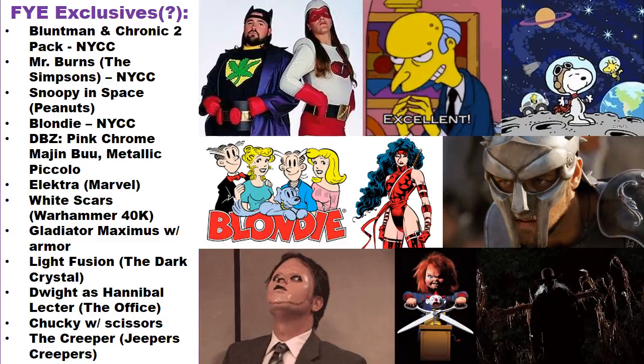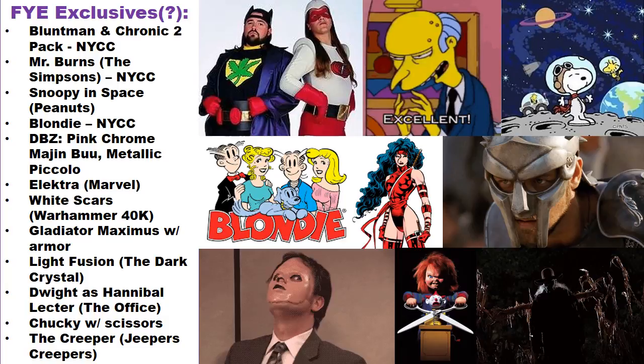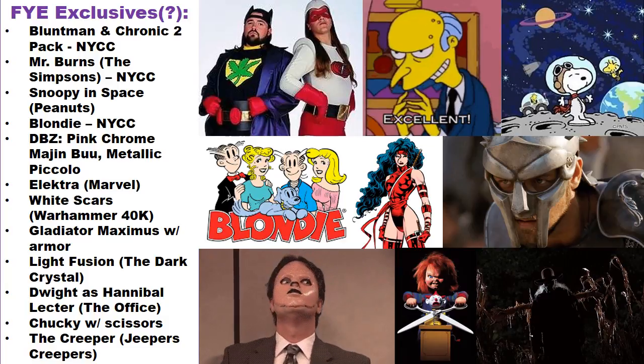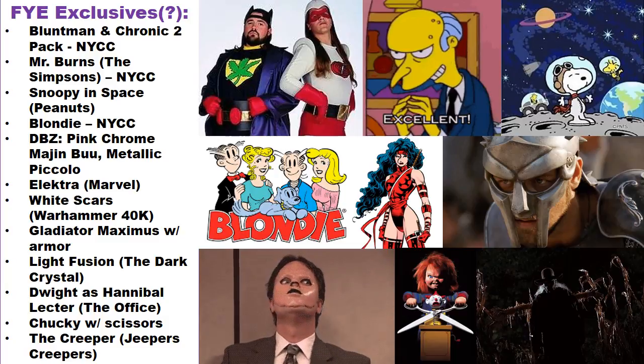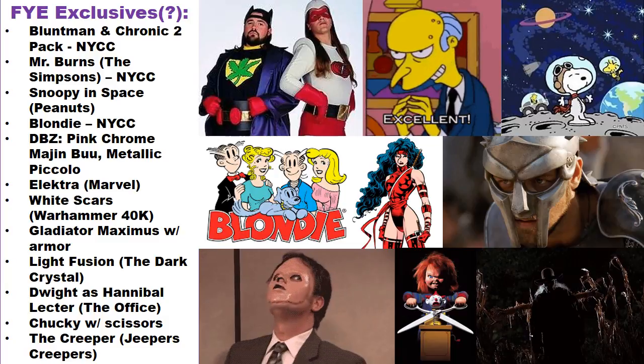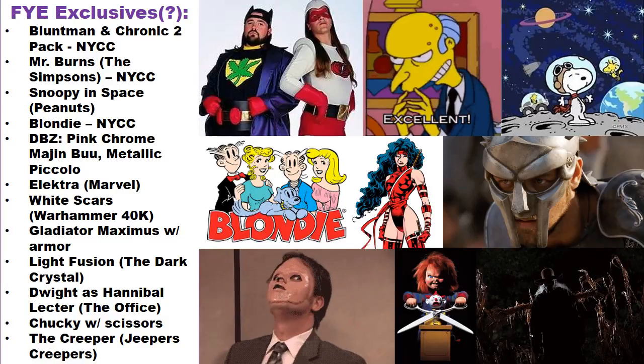Chucky with scissors, of course, Chucky from Child's Play. And then the Creeper from Jeepers Creepers. I'm assuming that might be a variant of the Creeper. It seems like it'd be odd if they did just one of him, and it was just an exclusive. So, again, we'll see what happens with that, because remember, all of these are rumors, and we'll see what actually pans out to be true.